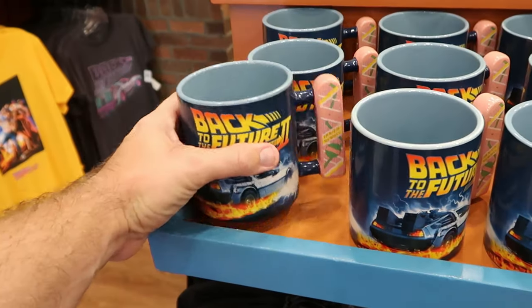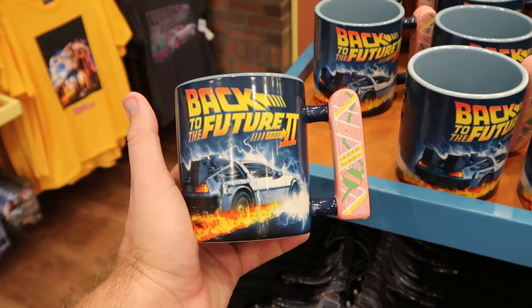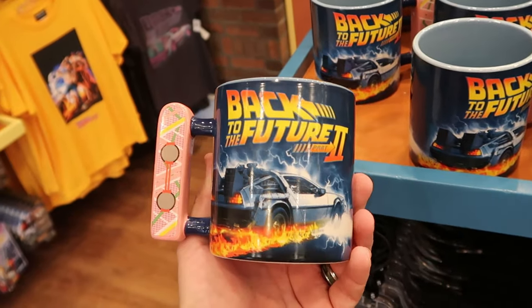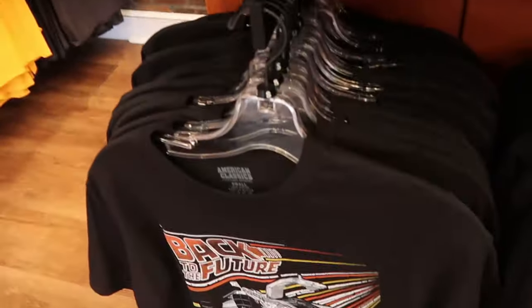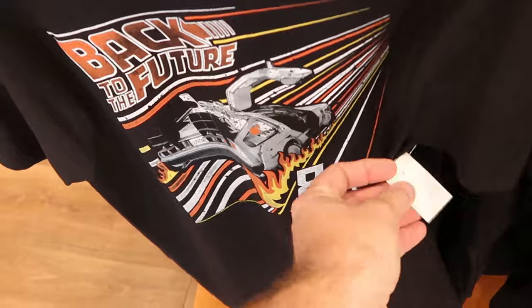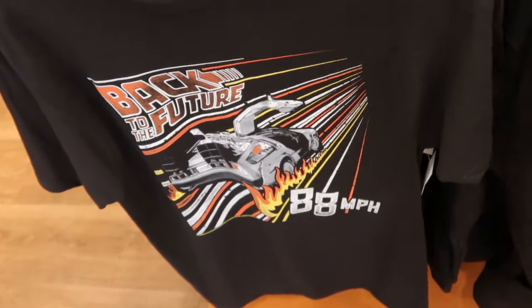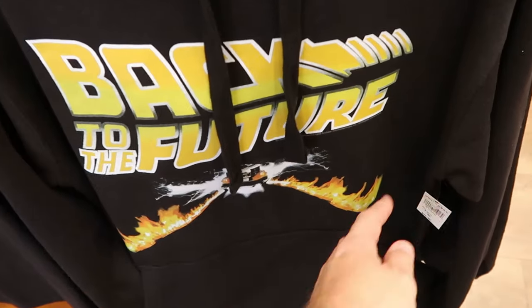Here's some merchandise with a hoverboard that's actually a little bit cheaper. This is a huge coffee mug on the handle. It has the hoverboard, Back to the Future Part 2 with a DeLorean. You have that same insignia on both sides. That one is $17. Underneath there is an adult-sized graphic t-shirt, again, Back to the Future, 88 miles per hour. And then you have the DeLorean, $27 for that. And they do have like the matching pullover hoodie here. These are very soft and thin.